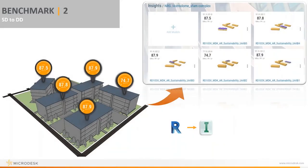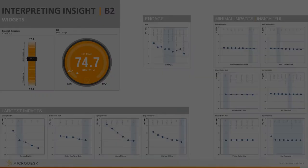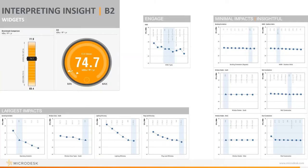And what I want to get through here is how we understand the path that Insight lays out. So I went ahead and sent each model individually up, and masses for representing the other site. But let's look at B2 real quick. What this really allows us to do is understand the largest impacts versus the minimal impacts, but they all give us good information and it's encouraging us to start talking to the engineer early. We understand the impacts of our mechanical systems.